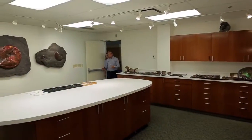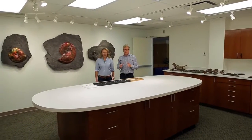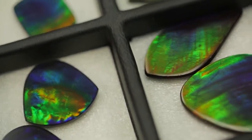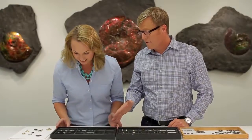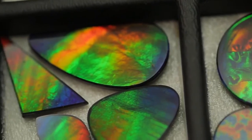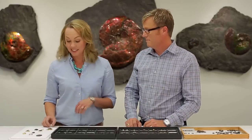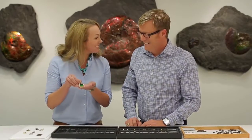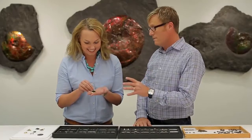So, Carrie, this next room is where we begin to sort and grade all of our Ammolite stones and then create fabulous jewelry. This is how I'm accustomed to seeing Ammolite. This is beautiful. Well, what you're looking at here is the top 3 to 5% in quality of what comes from the KORITE mines. This is the most sought after Ammolite in the world. Well, I must have very good taste because this piece in particular, I have been absolutely in love with ever since you launched it. Well, you've got great taste because I have to tell you, it's one of the most sought after pieces in our collection.